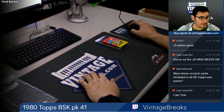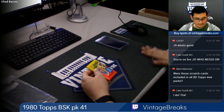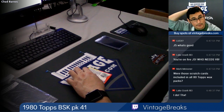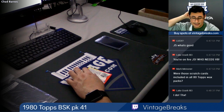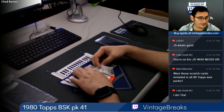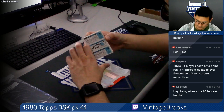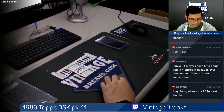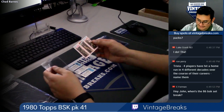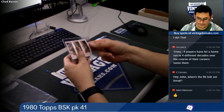All right, chat, let's get your pack open. This is a 1980 Topps Basketball Pack 41. Personal pack for Chad. Good luck, Chad. We've pulled already four Magic Johnson, Larry Bird rookie cards in the past 2 weeks. So might as well keep trying. Good luck, Chad. First up, nice. Little Kareem Abdul-Jabbar action for Mr. Chad Barnes.